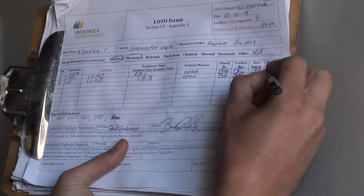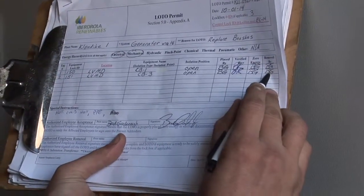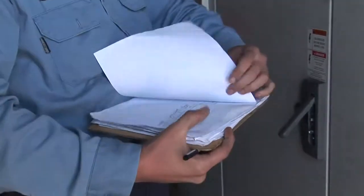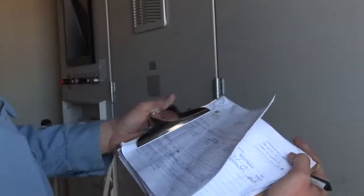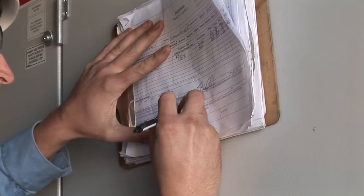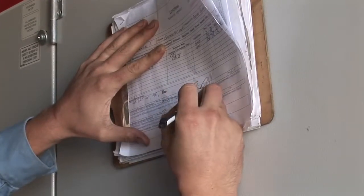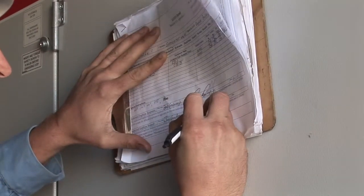When the authorized employee who is removing the LOTO is satisfied that the work is complete and the LOTOed equipment is ready to be safely returned to service, and all affected employees have signed off on the LOTO and have removed their locks from the lockbox, they need to print their name, sign, and date the area of the LOTO permit which is labeled Authorized Employee Removal.